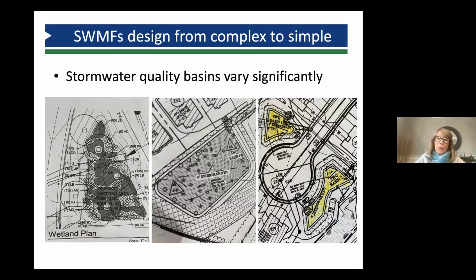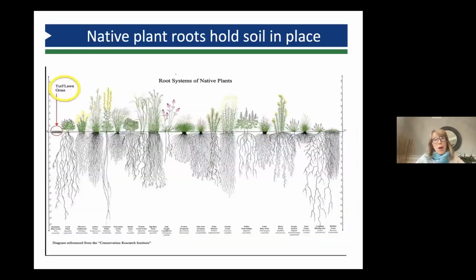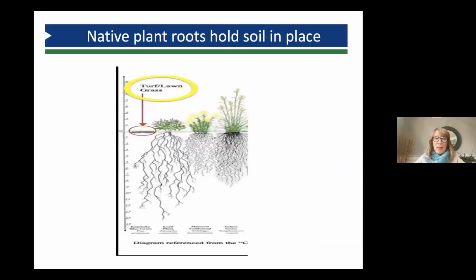Finishing up with that picture in the middle is kind of a hybrid of both of those designs. So you have very complex on the left to very straightforward on the right. But there is a blueprint, and we can't decide that, gee, we want our own plants in there. These are specific plants. And here they are, or this is just a generalization of them. The point, if you don't remember anything from this presentation, remember this slide, specifically this, which is a representation of the deep-rooted native plants and grasses and how they're going to hold that soil in place.